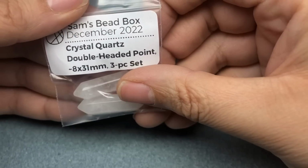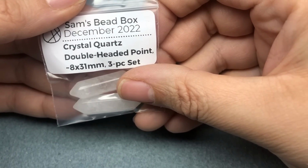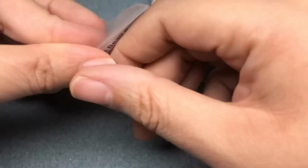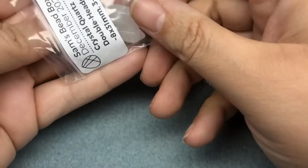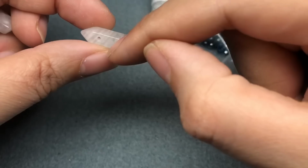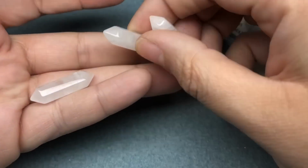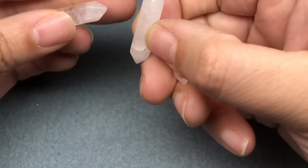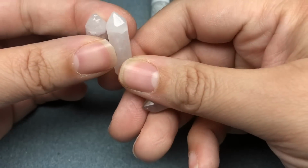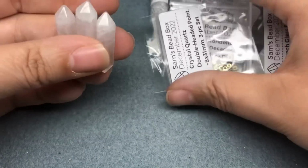Ooh, quartz, crystal quartz double-headed point, 8 by 31 millimeter, 3-piece set. I like that we got 3 of them. Oh, and okay, I was gonna say they're drilled in the middle, which would have been really cool, but they're drilled at the top, that's fine. I was really excited when I thought they were trying to drill in the middle though. Those are really neat. I love those, and they're really nice and cold. I love them.